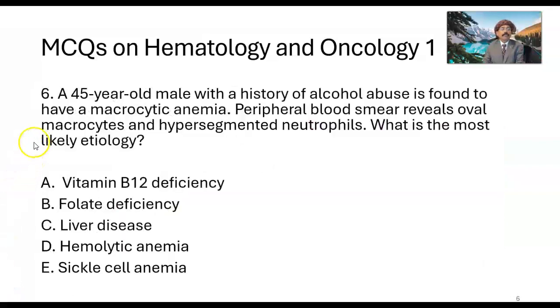Question number 6. A 45-year-old male with a history of alcohol abuse is found to have macrocytic anemia. Peripheral blood smear reveals oval macrocytes and hypersegmented neutrophils. What is the most likely etiology?